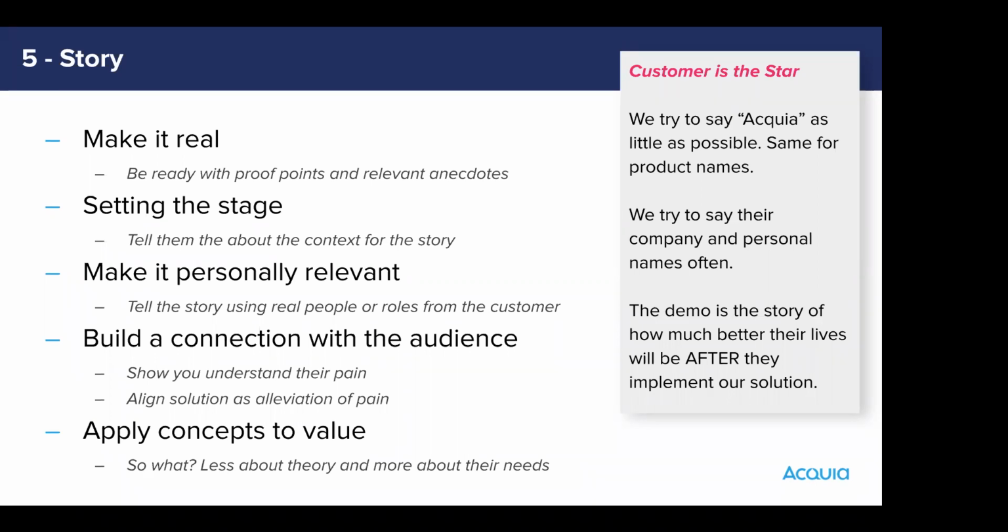So when we talk about stories, there are a couple of things specifically with the demo we want to focus on. First off, we want to make it real. We want to make sure that this isn't just complete pie in the sky. Hey, wouldn't it be great if you could do this? We want to have actual anecdotes. We want proof points. We want live demos. We want to be able to show these things.